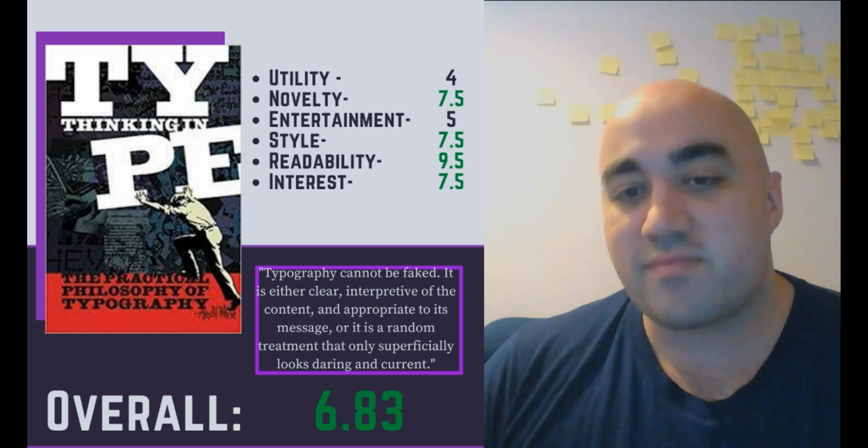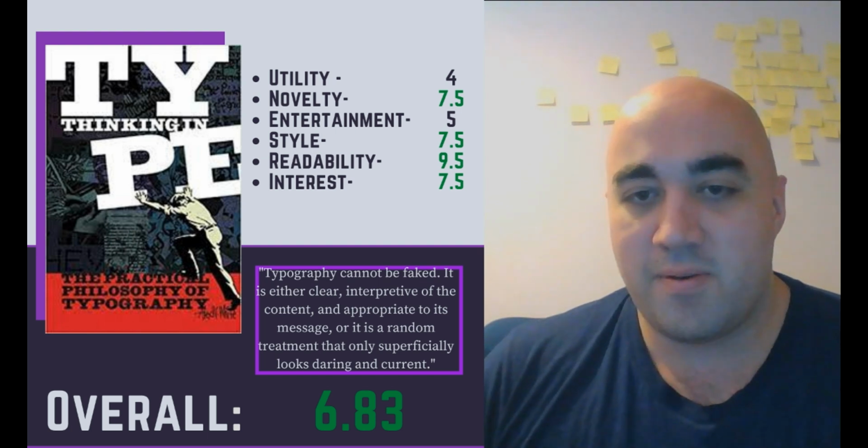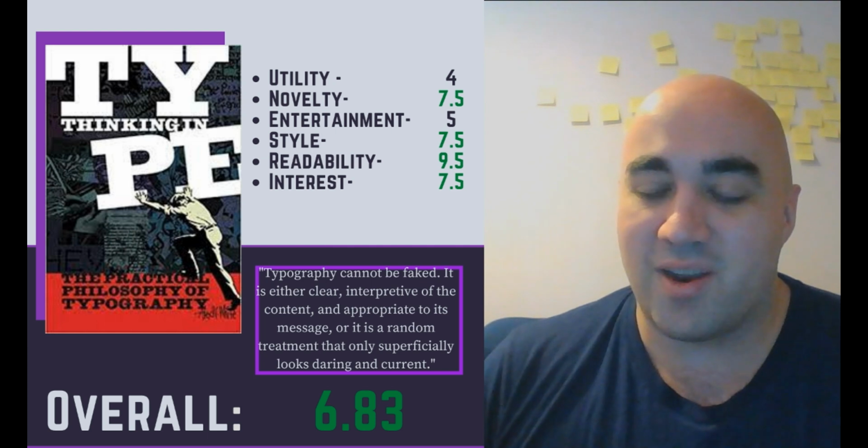But when you are simulating, if you're looking at the type itself, you're not focused on what the type is saying, right? And the entire point is to get you to focus correctly on what the type is saying.